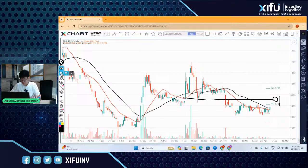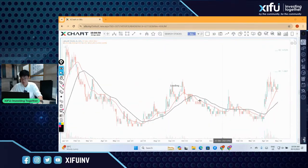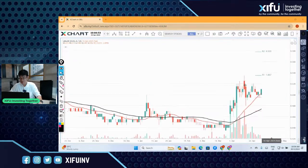LB Aluminium, PPB, Magni, VS Tech. I think VS Tech we're done already. NGB, Taan. Two more before it closes, from our pullbacks: Taan and LB Aluminium. This one is still alright, but resistance is a bit strong here. There is some selling going on in this zone. Like I said, normally when you see resistance with double high volume, it tends to pull back slightly lower. But so far it's holding well, which means there are still supports in this chart.